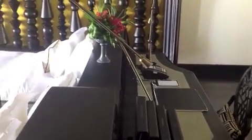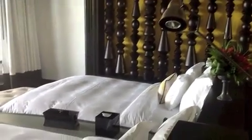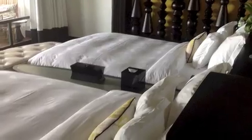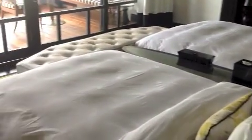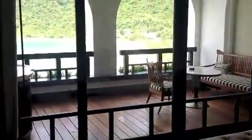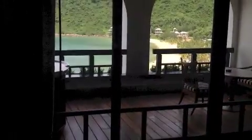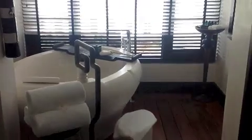So as I wrap up my review of this hotel, here's a quick view of the standard room at the Intercon Sun Peninsula. Very spacious, very large, again, big balcony, beautiful scenery, very pleasurable experience even in the standard room. These are not cheap amenities. The owners put a lot of money in developing something very unique for Vietnam.